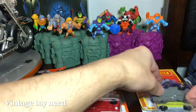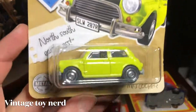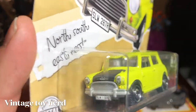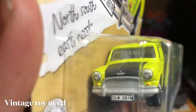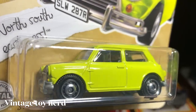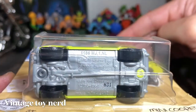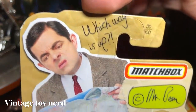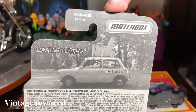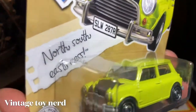Let's move on to the next one. Another one of my favorites, the Mr. Bean one. The Mini Cooper. It's pretty cool. Got that classic Mini Cooper from the Mr. Bean show. Got the Mr. Bean face right there, which way is up. Long live the Bean. There it is one more time.